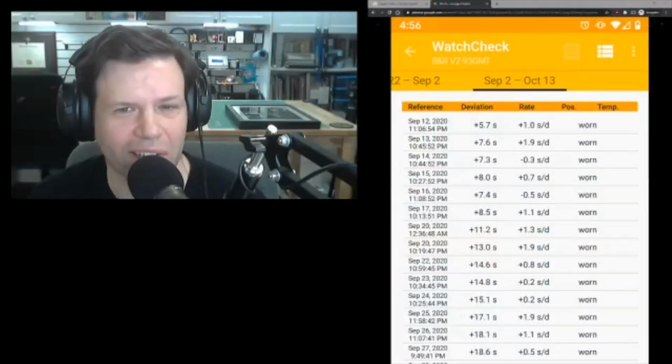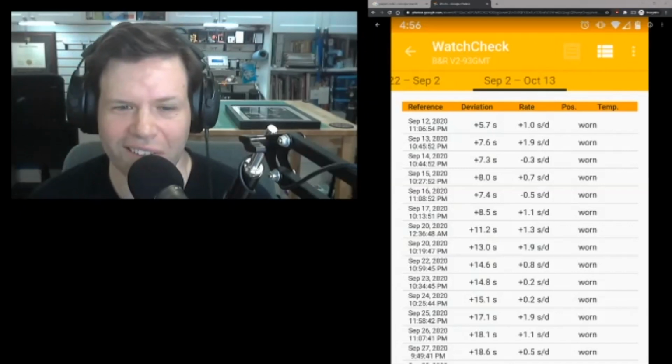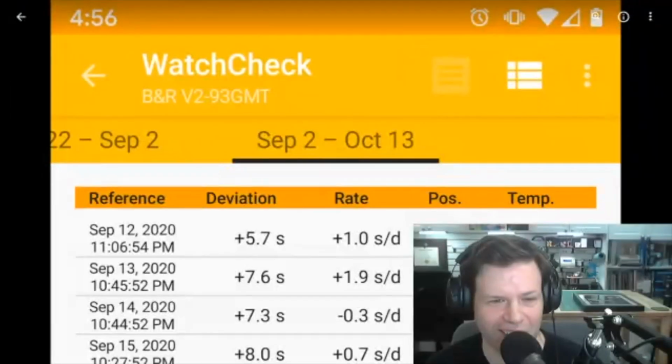Speaking of quartz accuracy, the accuracy was very important to me, and so I kept track of it. This is the app that I was using. Michael had mentioned it, we kind of talked about it, and I've got an average rate of 0.2, so it only gained about 20 seconds for the month. So it was very, very... 0.5 here though, 0.5. Oh, all right. Probably right along those lines, right?